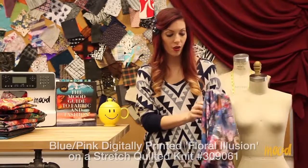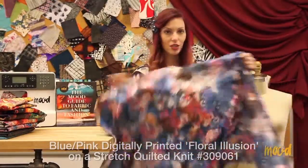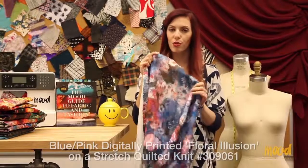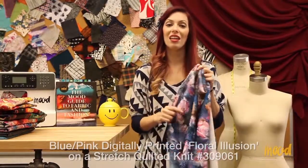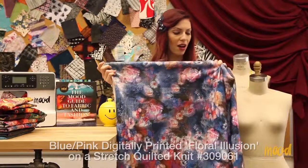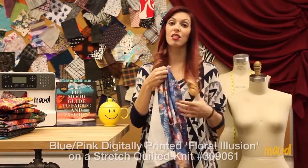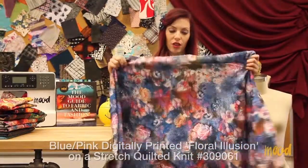And the floral on this is actually more of roses than it is of sunflowers. But it is a blue and pink digitally printed floral illusion stretch quilted polyester knit. So just like the other one, it is a knit. It does have this awesome quilted pattern to it, and the print is digitally implemented onto the fabric. And it's just very rich.